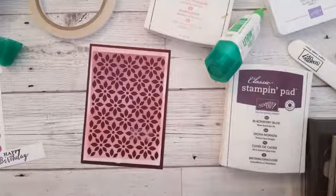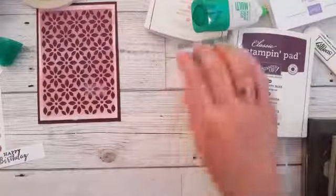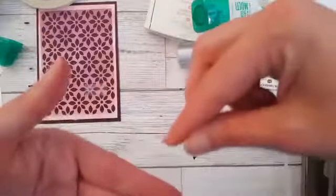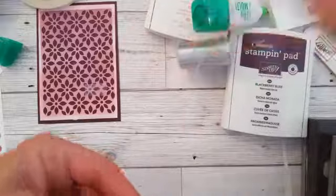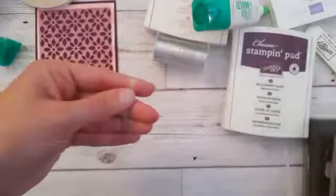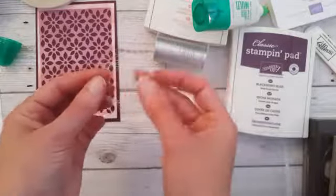So now I'm going to take my silver thread. I'm just going to create a little bit of interest at the back. So just wrap it round, 3 fingers, then 4 fingers, and then just trim it off. So what you end up with is this nice little loop.